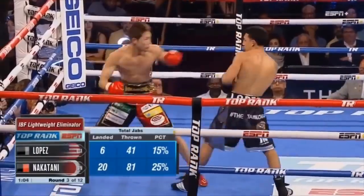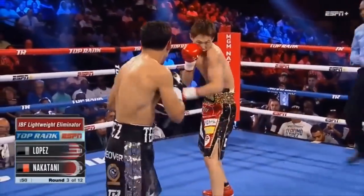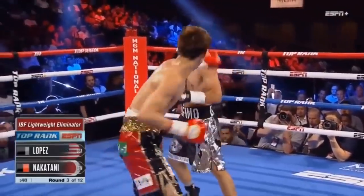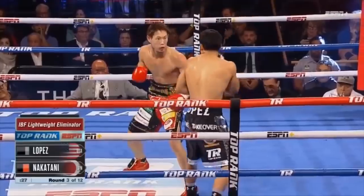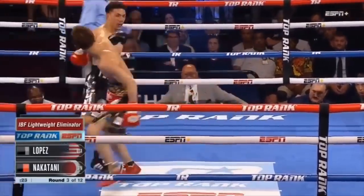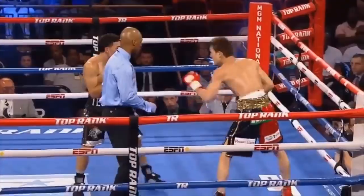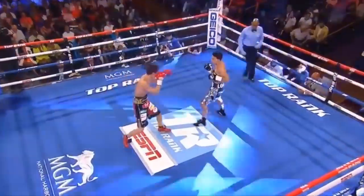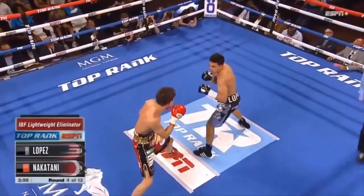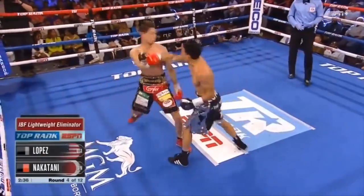We've talked about Teofimo Lopez struggling to make weight. There it is right there. That was the catching. There's no need for Nakatani to get too greedy right now. He's got to keep in mind that he's gone the rounds. Nice body shot. And respect to that guy because he was the opponent. He wasn't supposed to come in here and win. 29-28, Nakatani came out the first two rounds.